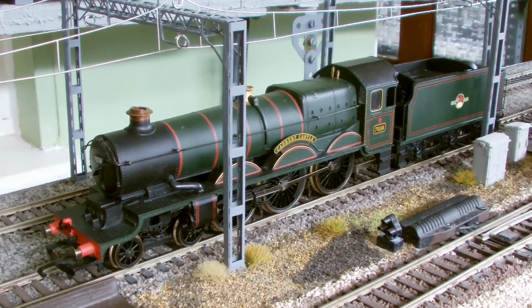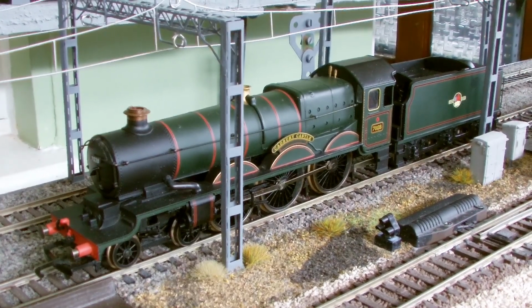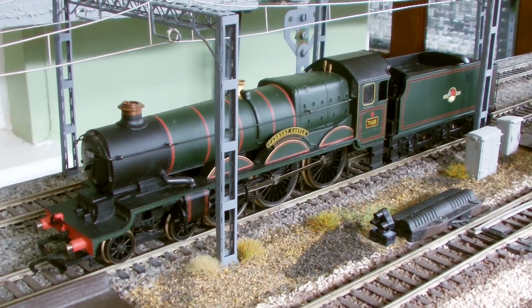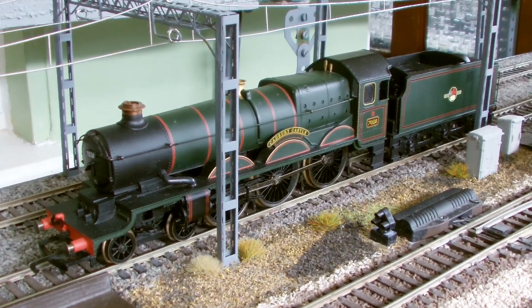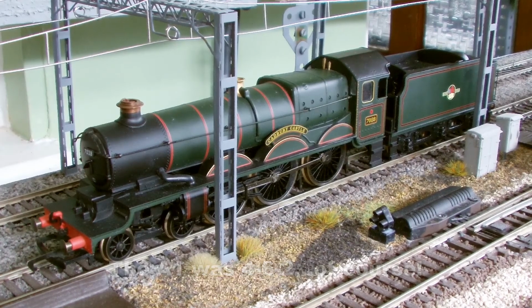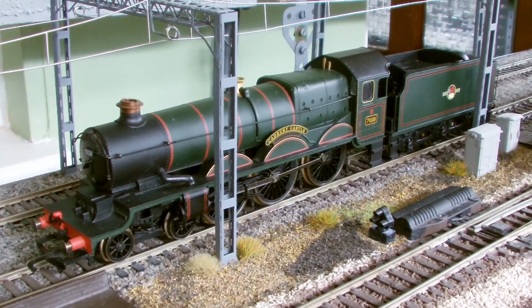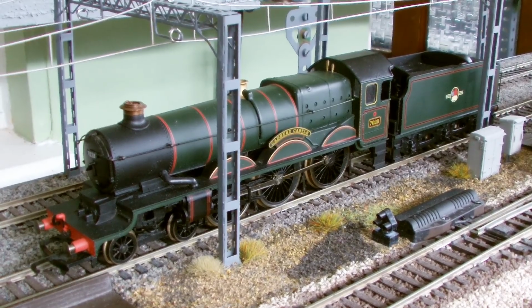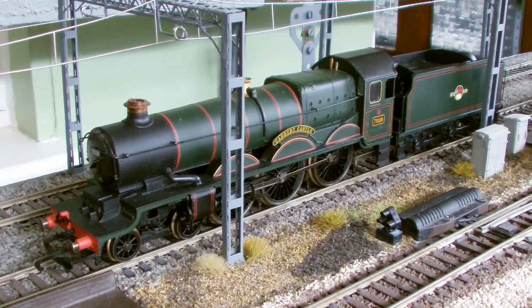The castle, I think it was Pendennis Castle, was involved in an exchange with the LNER in the early 20s, and they ran a castle on the East Coast Line, and they ran an A1 460, the like of Flying Scotsman, on the Great Western Railway. And the castle beat the A1 hands down in terms of power, performance, economy, everything. The castle was brilliant.